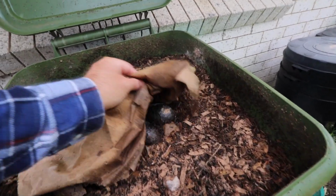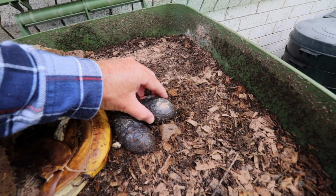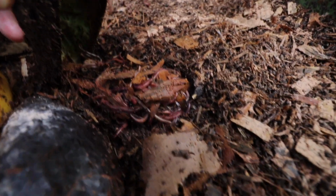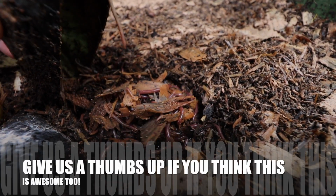So we want to see how many are inside this avocado skin. Just put some banana peels in there. Oh, look at that. Big worm ball. Is that awesome or not?